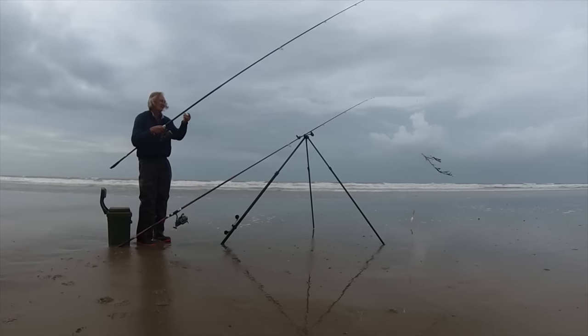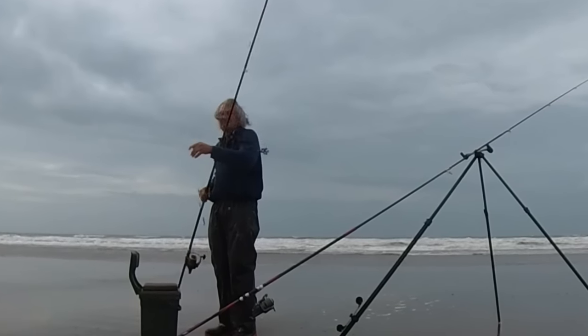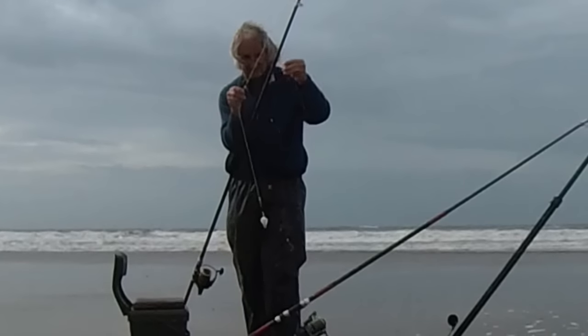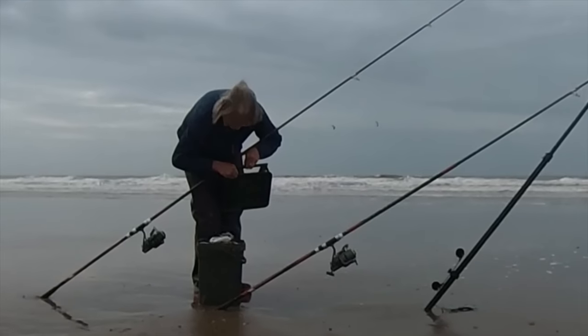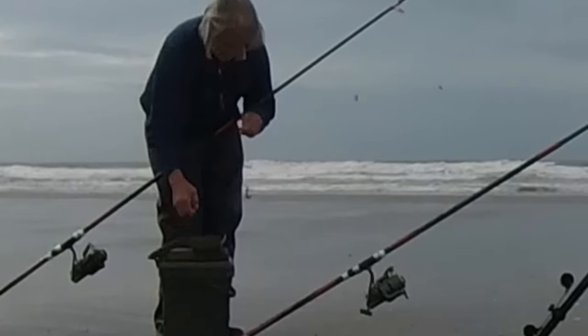There's a little bit of annoying weed about, and with the drift putting my rig out of position, I decided to change the pyramid lead over to one with wires. I've also placed some bait in my box, but I've got the rest of my gear some distance away. Once again I'm thinking that perhaps I should have brought a platform. By using a platform, I'd have more of my gear close to hand.